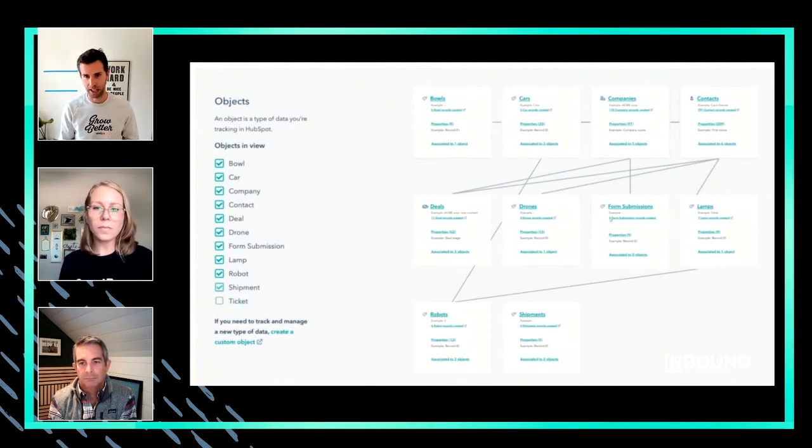So we've launched custom objects. We took a big step forward this year with more flexible associations. And then at INBOUND, we launched a couple of new things. You just teed me up perfectly for one, which is the custom object builder. We launched custom objects in 2020. And when we did, you had to create them via an API. That led an awful lot of people to ask, what is an API? It stopped a bunch of people from either using them at all or using them to their fullest extent, because to create one, you'd have to go to your dev team or an external partner and get their help. It just was a lot of friction in the process.